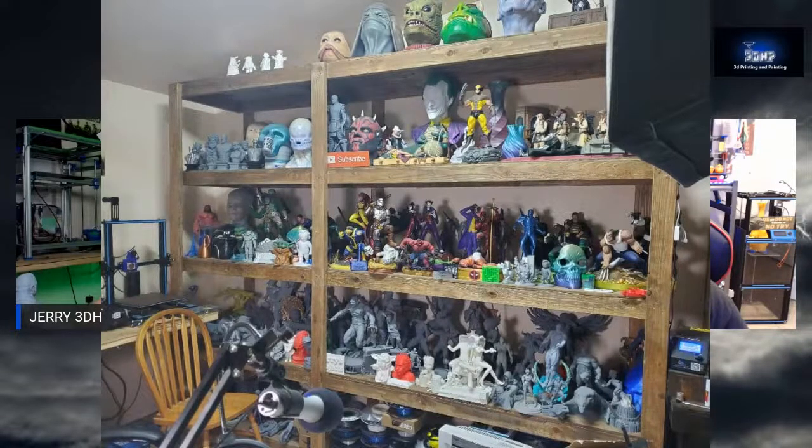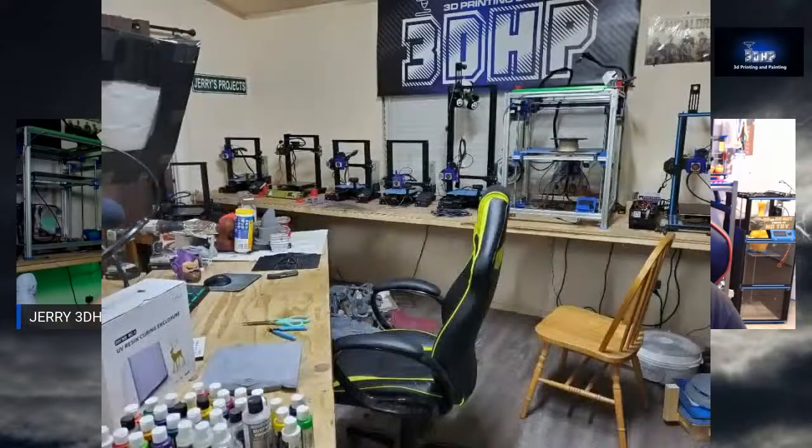Amazing, Jerry. It's a studio. Yeah. For years, I used to post over on Facebook constantly. Every single one of those models at different stages wound up on Facebook in multiple groups. And lately, I haven't posted that much because I kind of ran out of room to print stuff. So I don't post as much anymore.